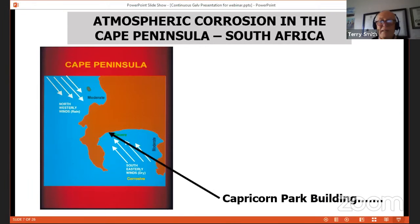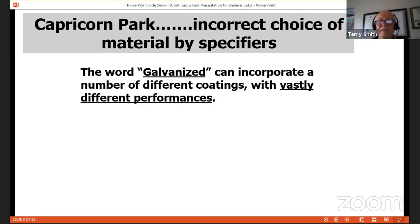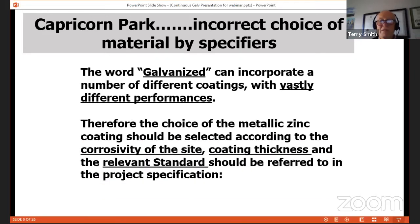And here we have a particular site, Capricorn Park, which I'd like to show you an example of the incorrect material choice by specifiers. The word galvanized can incorporate a number of different coatings with vastly different performances. Therefore, the choice of metallic zinc coating should be selected according to the corrosivity of the site, coating thickness, and relevant standards should be referred to in the project specification.